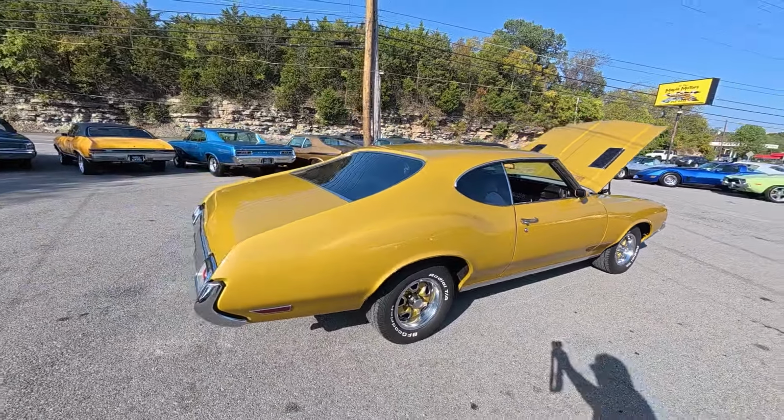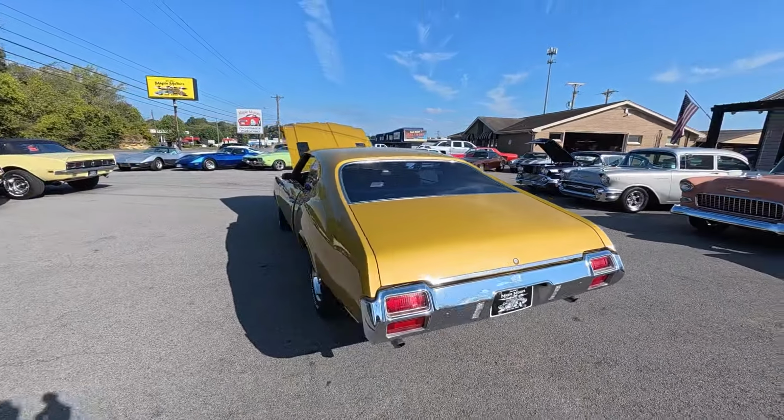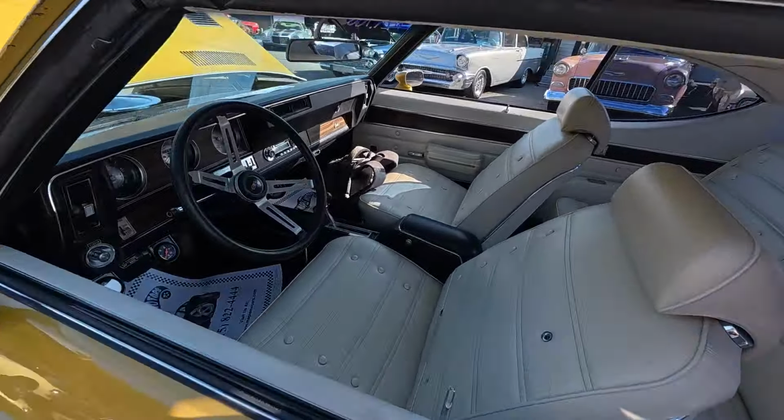100 detailed pictures, financing, and shipping is available. At the end, I'll be picking out the flaws: chips, scratches, rust, and dents. Dual exhaust, white interior. About that time, let's go for a ride.